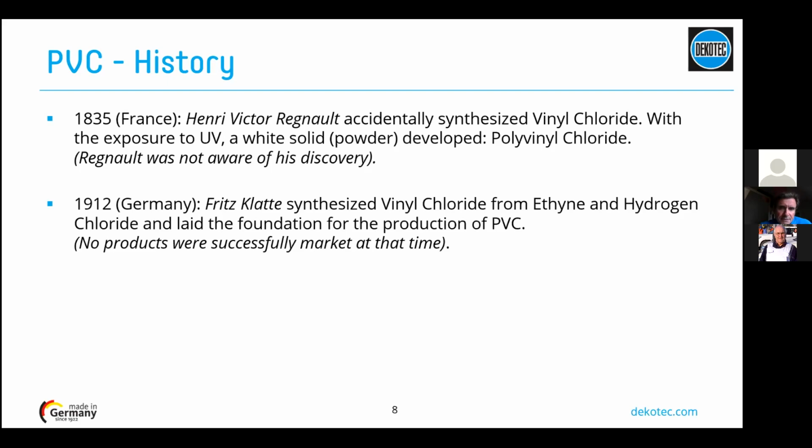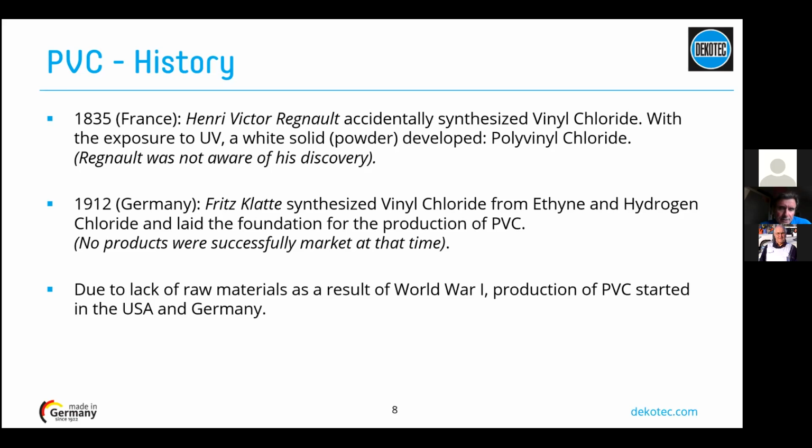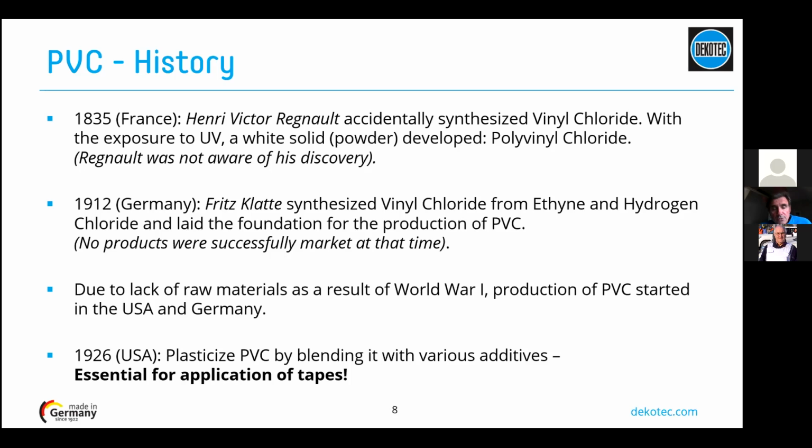It was more successful in the First World War because of a lack of raw materials, so PVC started to be used. But the most important date that we need to remember in the history of PVC is that PVC has been plasticized from 1926 by blending various additives into the PVC to make it flexible. And you can imagine that a PVC without plasticizer cannot be used for tapes. By nature, a PVC is a non-flexible, stiff material, so it's not suitable to be used as a tape. But the use of plasticizer changed this property.